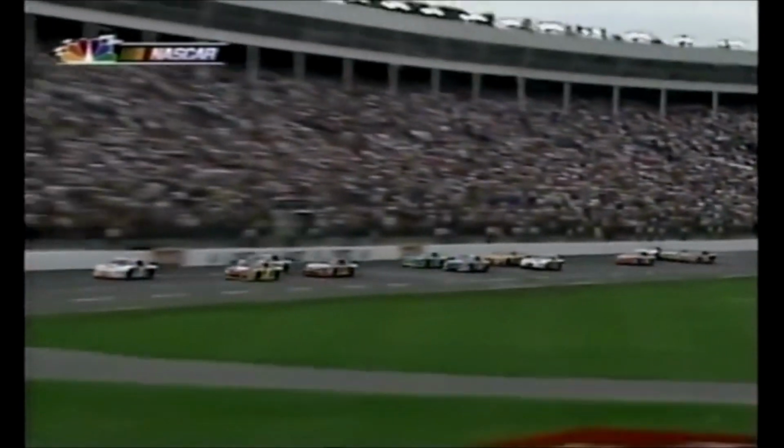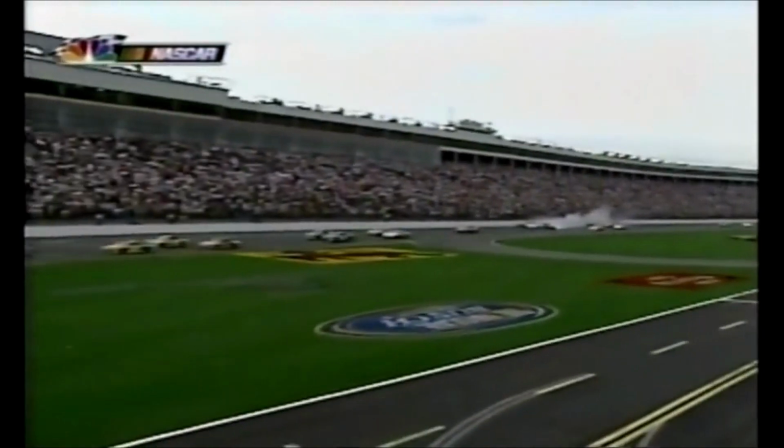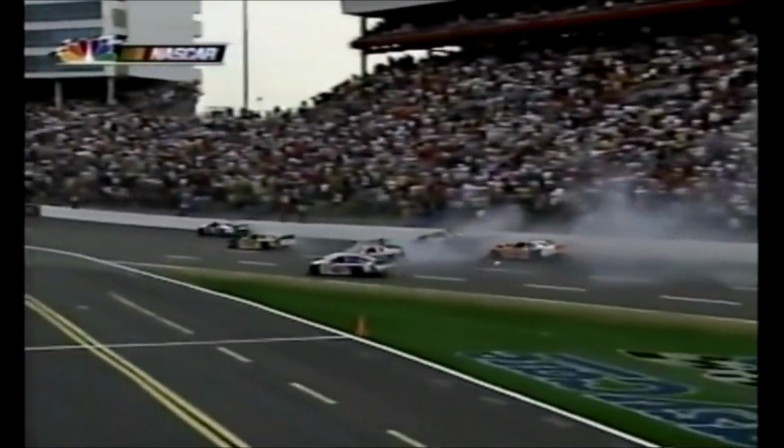Watch here. Yeah, I kind of got the end of it there, or after he's already been in the grass. That white car on the outside, Jeff Green. And Harvick takes some air here. And the 44 car, Jerry Nadeau, down through the grass. I'm surprised he didn't get stuck there as muddy as it was. I think he had momentum on his side.